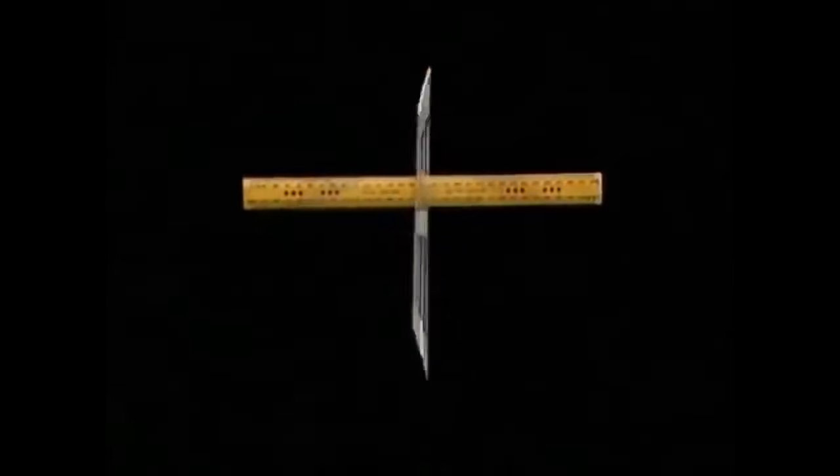But watch what happens here. The ruler's coming, the window pauses, the window goes backwards, and somehow or other they go through each other, even though you know they can't do it.